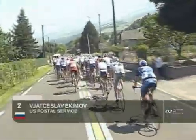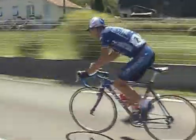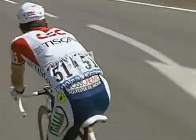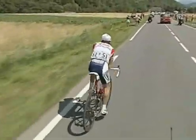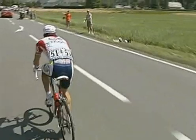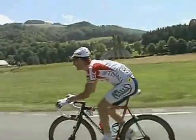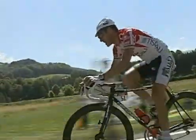Well, Ekimov, he's done an absolutely superb job throughout the day. You know, he's a man who's not very comfortable when it comes to the big mountain passes, but certainly he's done the job for the team right now. Sitting at the back of the group, he will try and go forward a little later on if he can and give the last bit of energy he's got in his body to try and help Armstrong get to the foot of this final climb of the day in an ideal position, probably starting in maybe the top 4 or 5 places.